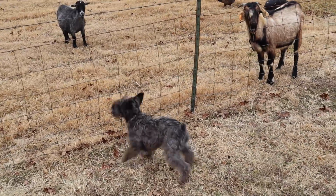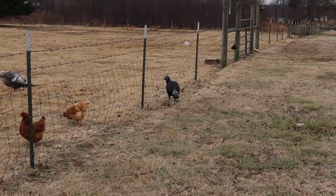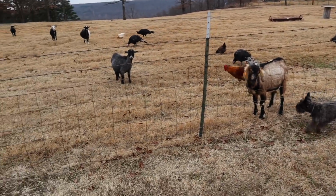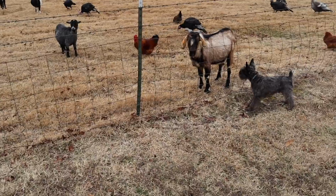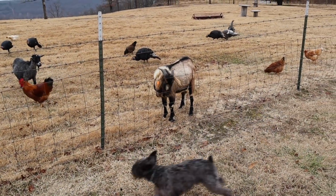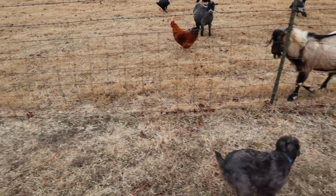Skeeter likes helping herd the turkeys. If you guys have been watching some of the other videos, we got several of these turkeys that like to stay outside the fence, and in the evening time when I come and feed the goats and the turkeys and the chickens, there's always 3 or 4 of them outside this fence running back and forth, and they don't know how to get back into the gate. And sometimes Skeeter gets behind them and kind of herds them back in for me.